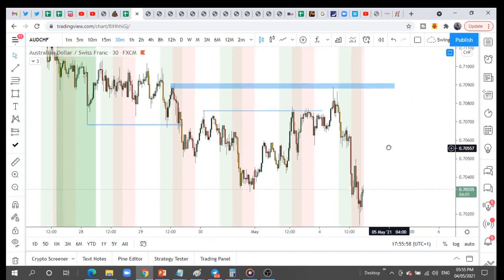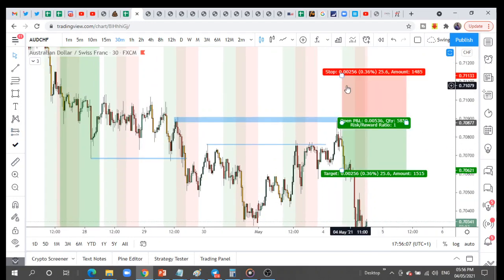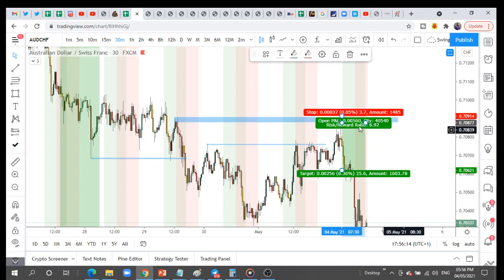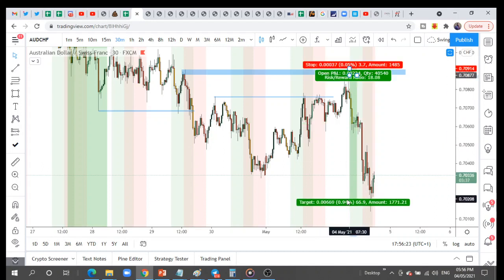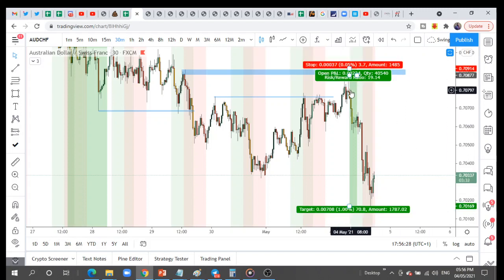Today this was a very good trade before the London session opened. And why the London session? It is AUDCHF, and CHF is more traded in the London session. So this was a good trade this morning, but I didn't add to the position because I was already long on this, and I think I came late to my system this morning. If I had picked this trade, I would have added another one to what? 1 to 19 risk reward.